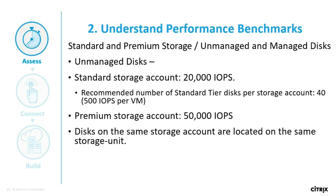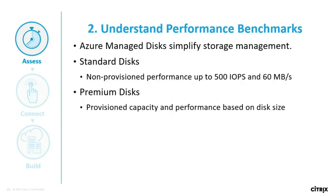where if there is an outage on that storage unit, then potentially you could lose a high percentage of the environment. On managed disks, that simplifies the storage. So again, you've got standard and premium on there, and so these are managed, and it reduces the overhead from a Citrix management point of view, and also increases the time when you use managed disks. And managed disks are now supported by Citrix.